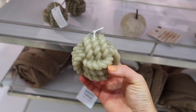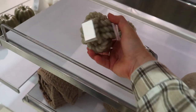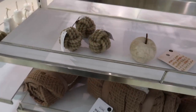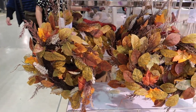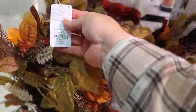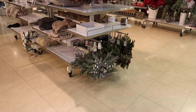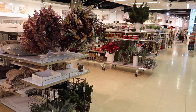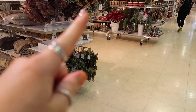I do like this knot candle. I think this is quite pretty. And again, what is going on? There's literally no prices on anything. I'm sorry about that, guys. Beautiful autumnal wreaths here. Very, very autumnal, literally, with the colours of autumn in the leaves. This is £10.